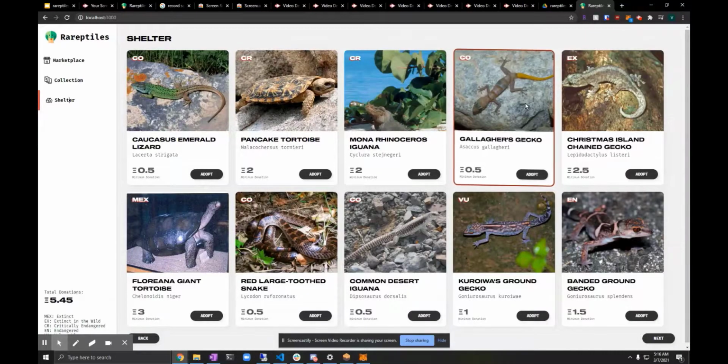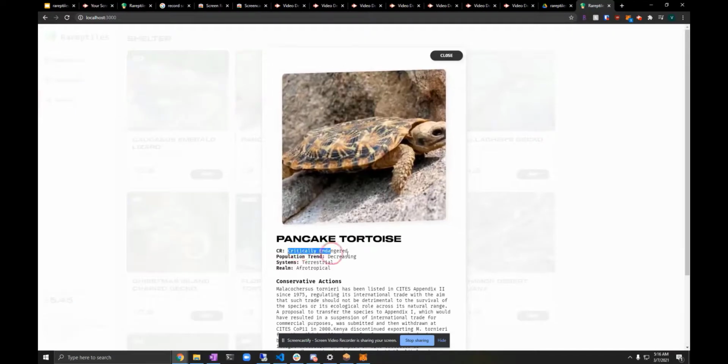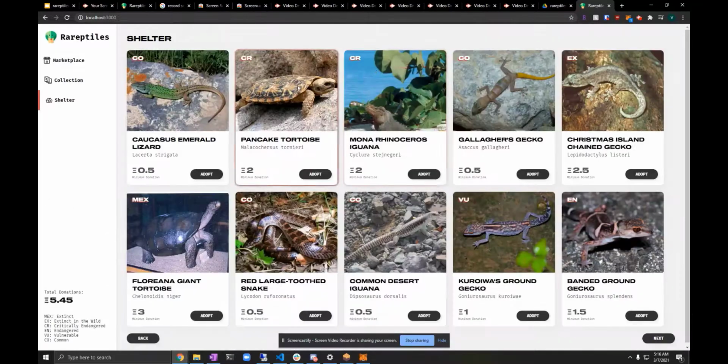This is the Rareptiles website. Right now I'm on the shelter tab where we can adopt a reptile. These reptiles don't have a previous owner, so we can be the first one. There are different rarities depending on the conservation status. So someone like the pancake tortoise, who is critically endangered. There's also a little more information about him and conservation actions being taken. He is a little more rare than something like a Gallagher's gecko, which is common, costs 0.5. And so we will have the pancake tortoise have less quantity than the Gallagher's gecko.